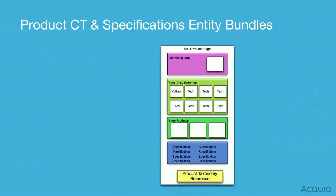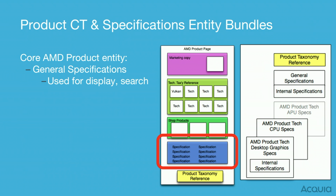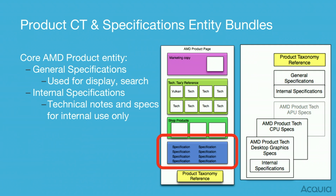So to talk a little bit more about the specifications entities, right? We've got basically one entity type, the product entity, and then it's going to be split into multiple bundles, so 11 bundles total for each of the product types that we have. So under the general specifications, which is kind of common to all of the entities, these are the core fields. We've got our titles, the taxonomy references, basic show hide toggles, things like that.